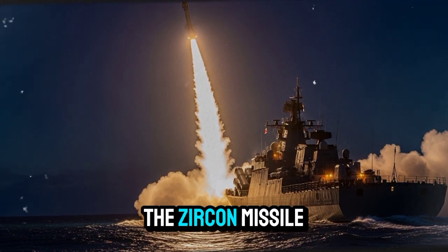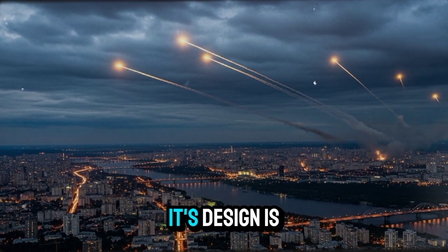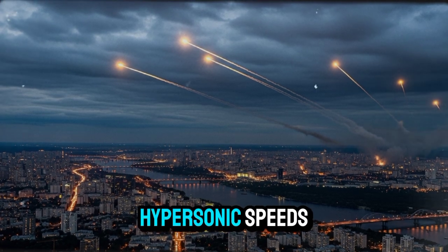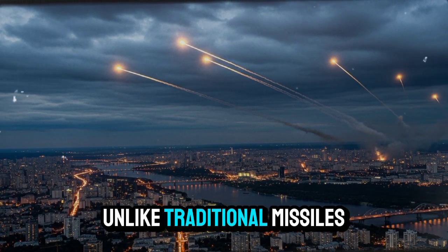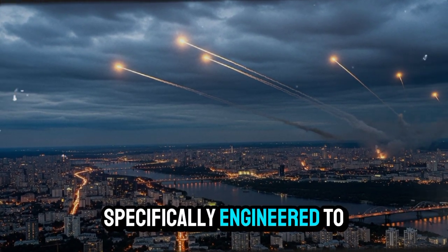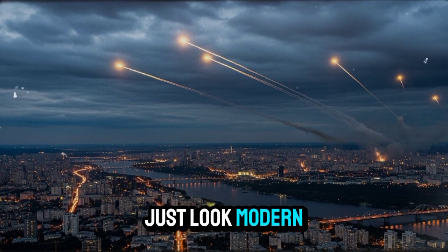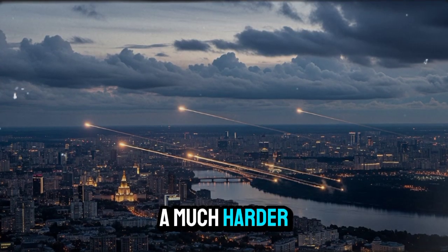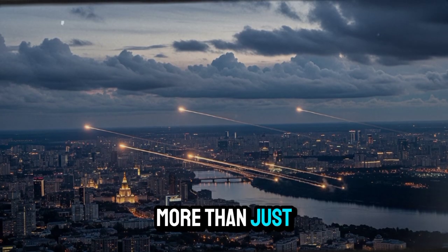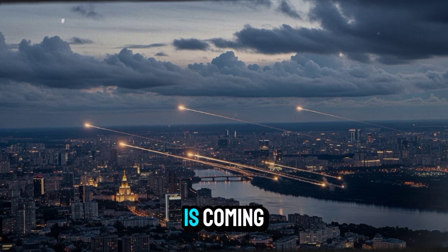On the outside, the Zircon missile is a sleek and powerful-looking piece of military technology. Its design is all about efficiency, aerodynamics, and the ability to cut through the air at hypersonic speeds. Unlike traditional missiles, which are already intimidating, the Zircon stands out because it is specifically engineered to minimize drag and maximize speed. Its exterior doesn't just look modern, it has been developed to give radar systems a much harder time detecting it. The streamlined frame is built for stealth, which makes it more than just another cruise missile. It is a weapon designed to defeat the defenses of its target before the target even knows it is coming.